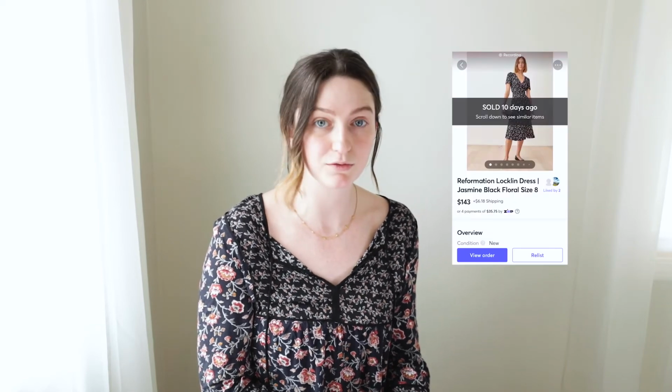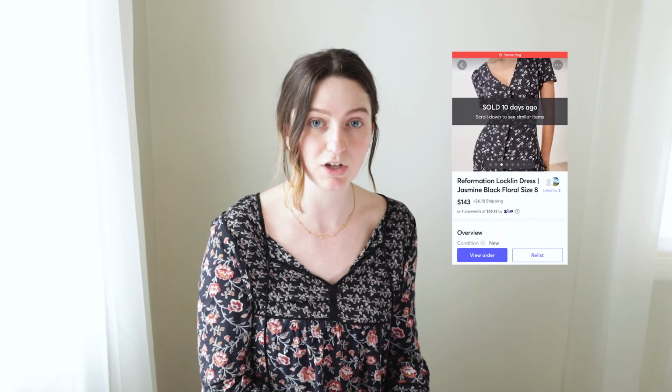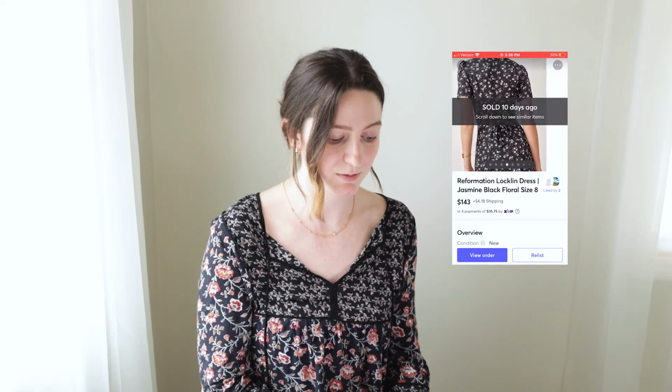So now we're getting into the sales that I covered in my last week's video. These all were between March 26th and 28th. These were some of my best sales of the month. So the first one was the Reformation Lachlan dress that I sold on Mercari. Profit on this was $59. Another New with Tags dress I found at Nordstrom Rack.